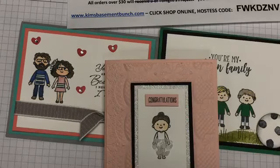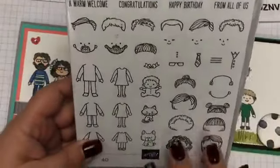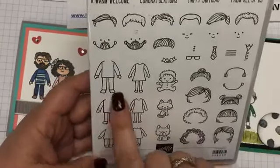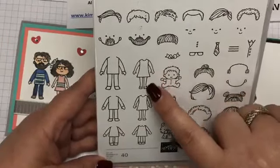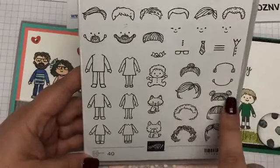Okay, so with this, I want to share with you guys the stamp set first in detail and go over some of the specifics of this awesome stamp set. This stamp set has a little bit of everything in it. You can have an adult, like this is for a dad, a boy, or a younger boy. Same thing that you have here for the females. You have a baby, you have the kitty cats, all these different hairstyles.